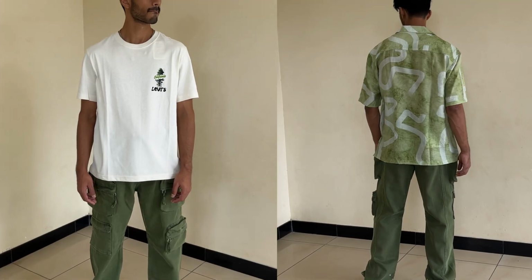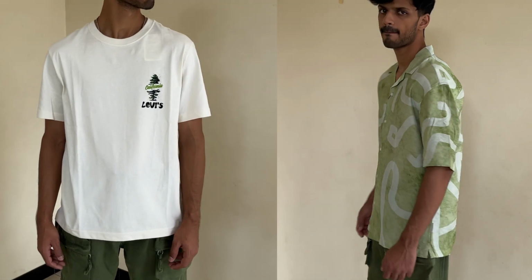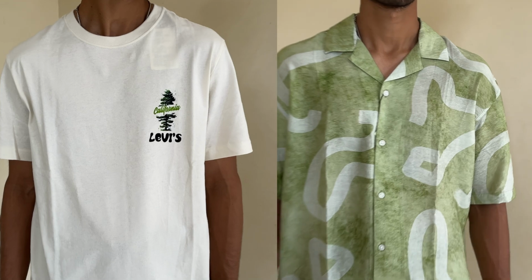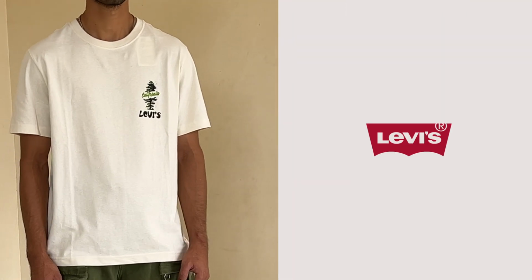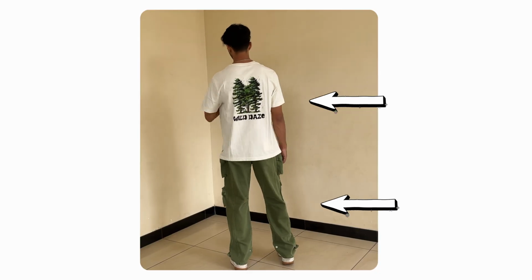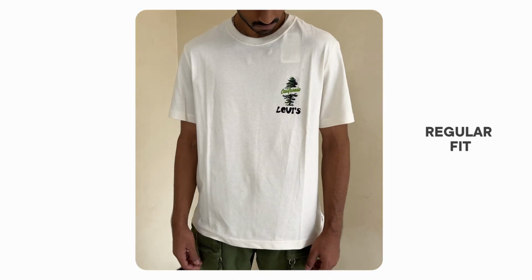And since it's a fashion piece and not for the faint-hearted, let's try to style it with a t-shirt and a shirt. This is a backprint t-shirt from the brand Levi's where the green colors of the trees blends really well with the pants. They're calling this the regular fit.